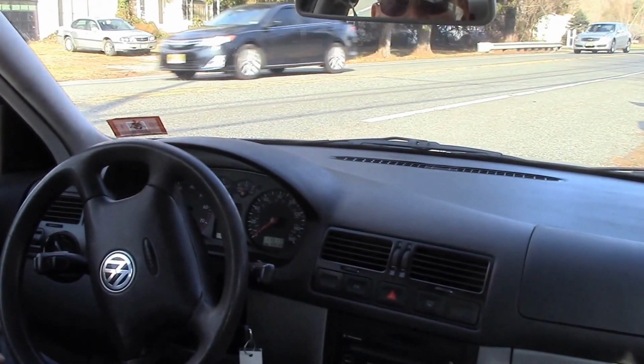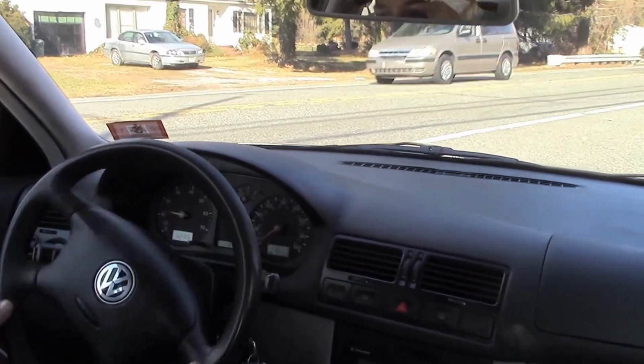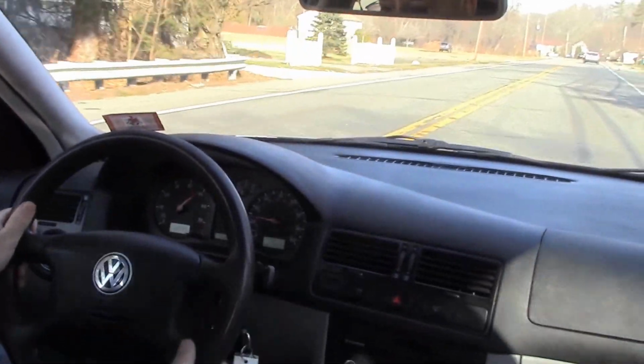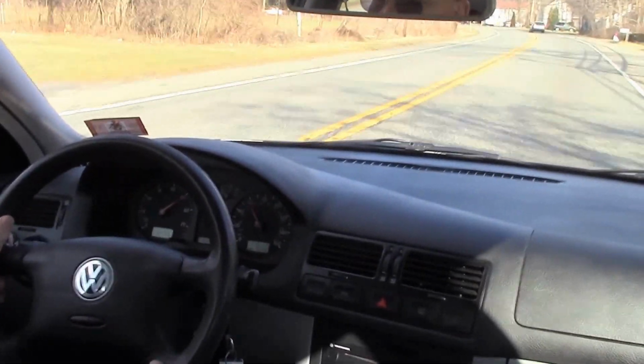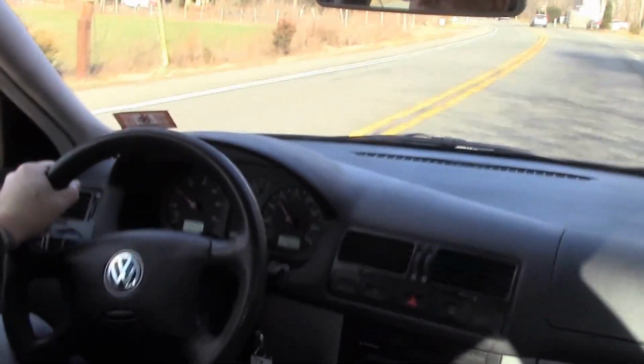I put probably $600 into working on this car, so it's definitely been gone over. It's pretty ship shape. There we go. Yeah, there we are, 60 miles an hour, and I wasn't even flooring it. So it is, like I said, a very quick car.